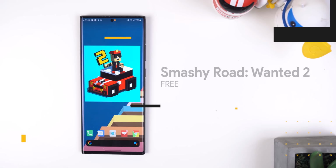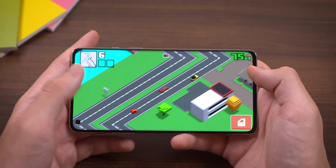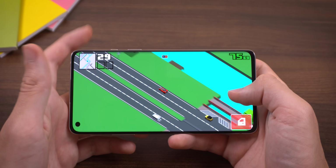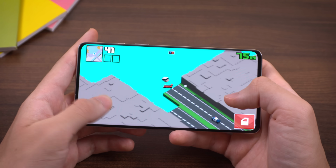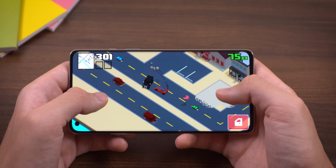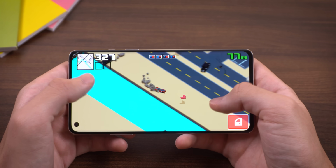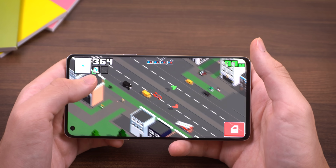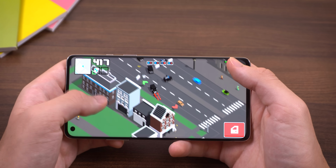Smashy Road Wanted 2 is an action-packed game that is really fun and straightforward. You're basically trying to see how long you can escape the cops within a city before they catch you or you die. You start off with the vehicle, and then by tapping on the right or left side of the screen, the car will start to turn in those directions. These cops will try to stop you by just ramming into you or shooting at you. They're completely ruthless. And eventually you'll have tanks, helicopters, mines, or even the military trying to take you down. That's why it's best to pick up power-ups along the way to help you out.